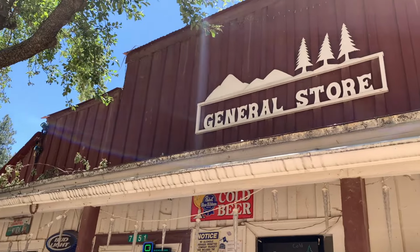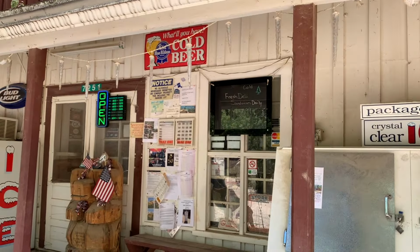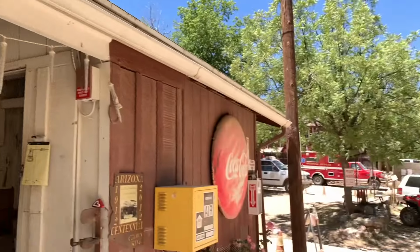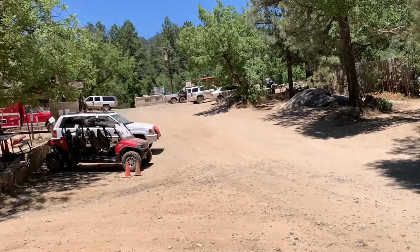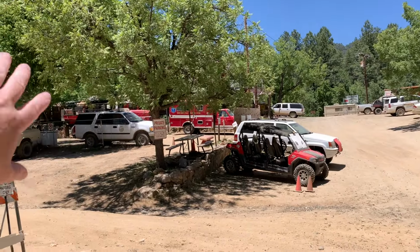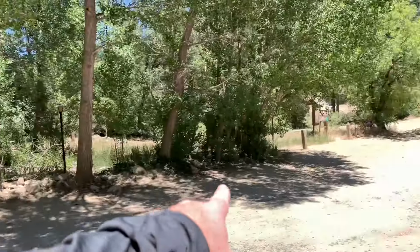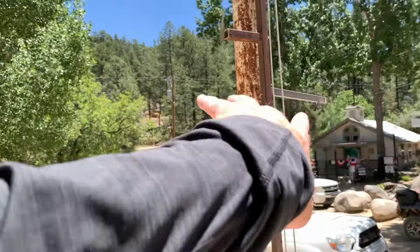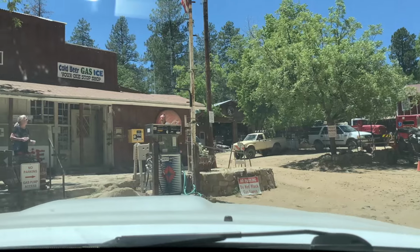So this here is the general store. Stop by, get a drink. The owner is really friendly. And then you can see they've got the smokehouse grill over here, the prospector. They got the antique collectibles. They got the fire department right here. Razor Polaris, this bridge here with the creek, some cabins, Bradshaw Mountain Guest.